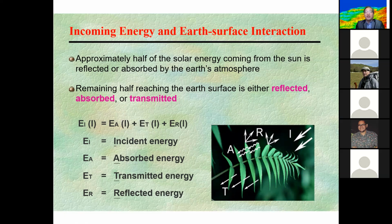When we talk about remote sensing, we're basically concerned with being able to capture the reflected energy. It is the reflected energy that we are most interested in, that energy that is reflected back by an object.